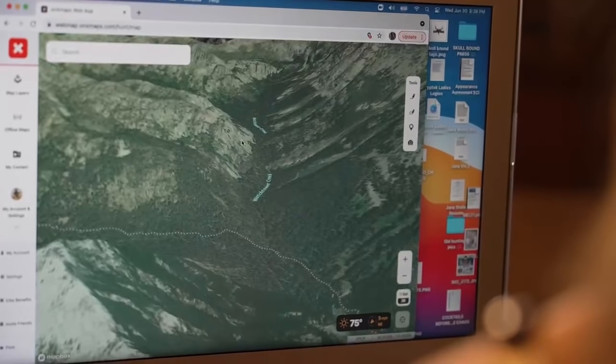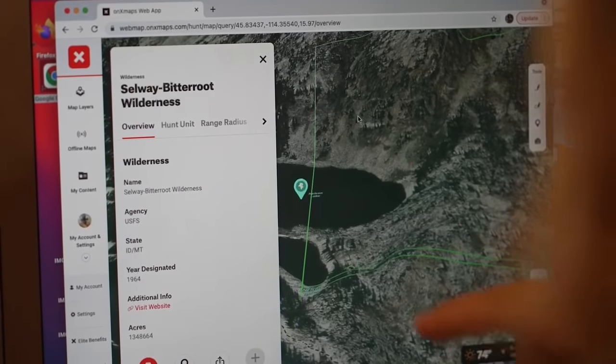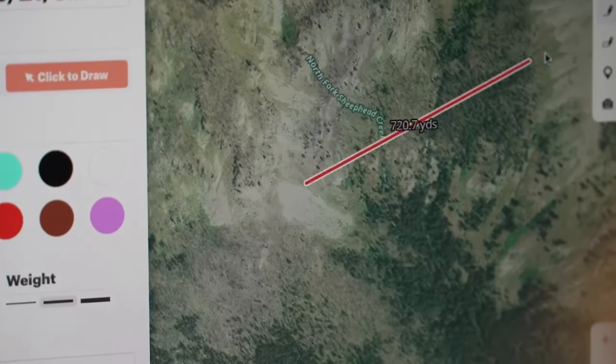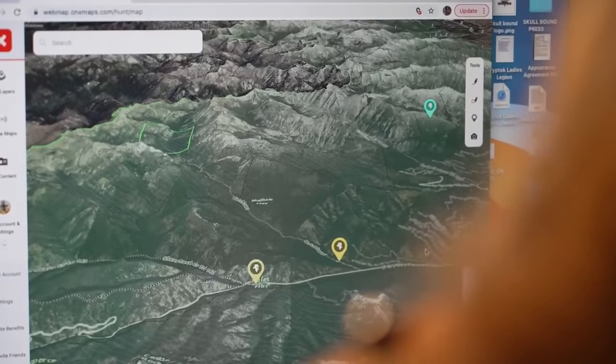It's a unit I've never been to before, and I can literally pick a point on the ridge, use the tools to figure out how far across. I can also take a look at what the terrain exactly looks like. It's like you're looking at it from above.